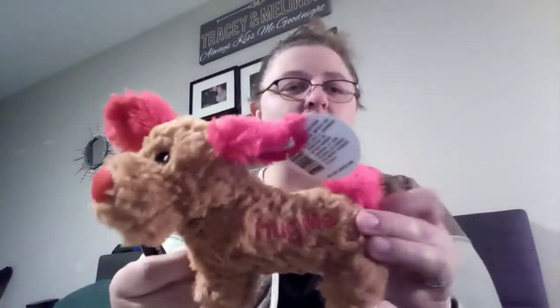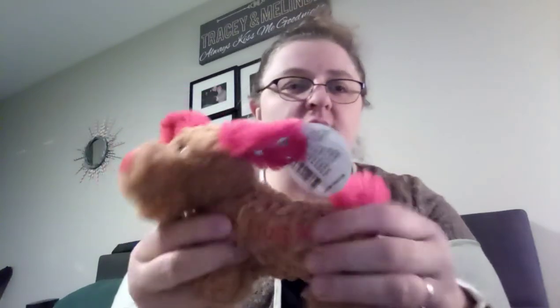Alright. I have one other Valentine thing. Look at this cute little dog. Just a cute little dog. Little wiener type dog. Says, hug me on the side. And in the ears, there are some little silver hearts. So, he was just pretty darn cute. Grabbed him. A couple Easter things.